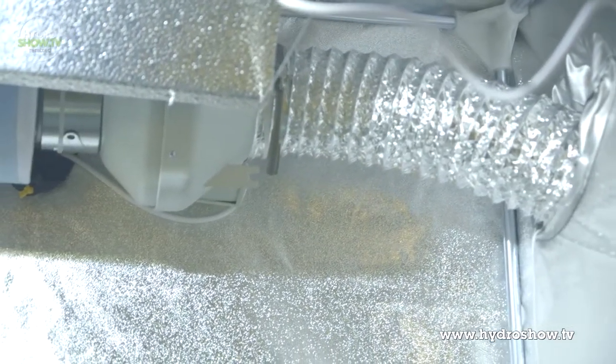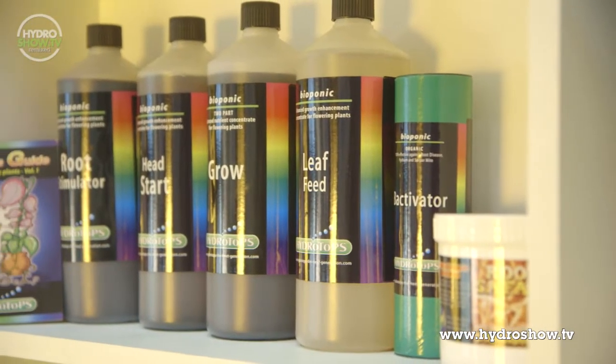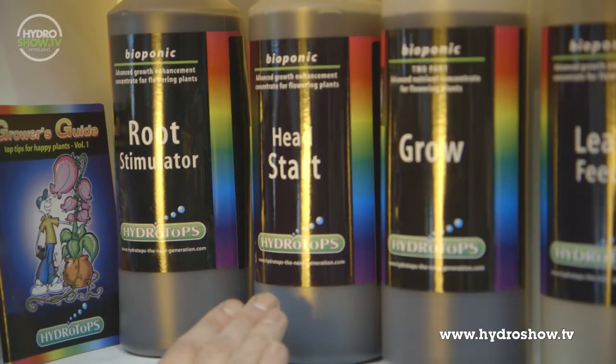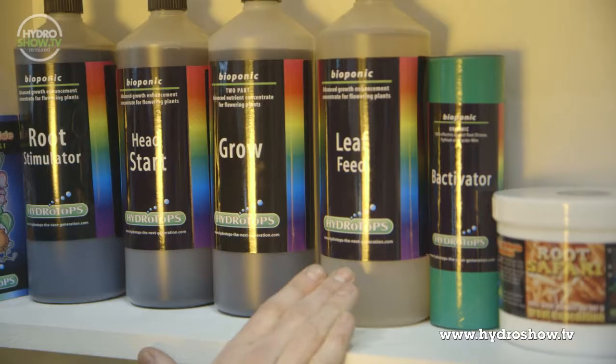Now what do Greenfinger recommend for nutrition? Okay, so I'm going to put you on the bioponic range from Hydrotops. You've got a basic root stimulator, which does what it says on the tin. You've got Head Start here, that's good for feeding cuttings with. Obviously the grow food there is for your bigger plants, your mothers. And you've got Leaf Feed, which is a foliar spray that at half strength you can feed your cuttings with. Full strength, it will bring the mothers on a lot more vigorously, a lot more quickly.